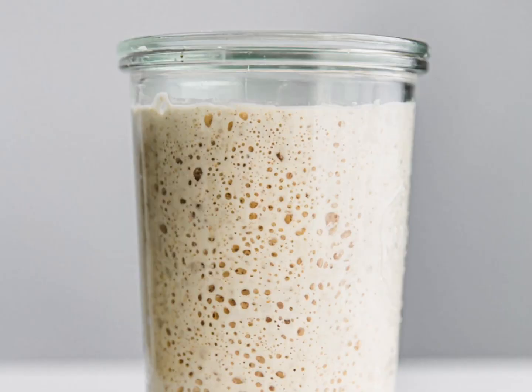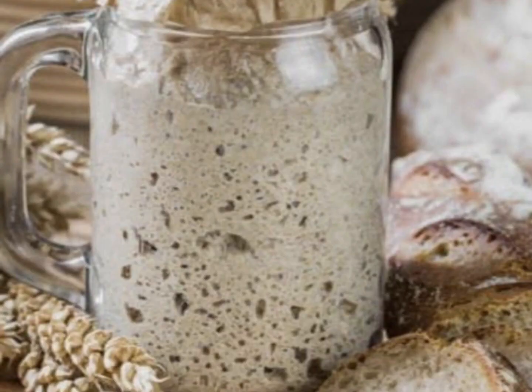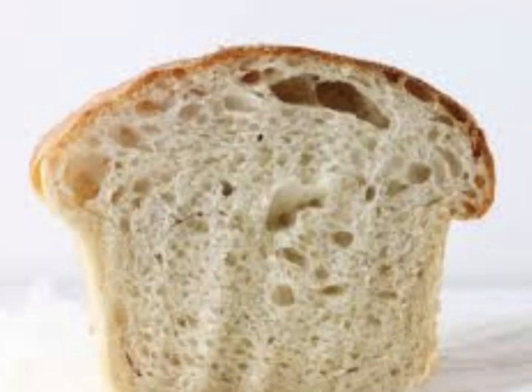Anytime you want to use your starter, it is a good idea to pull it out of the refrigerator and let it come to room temperature. Making a sourdough starter isn't difficult, it just takes a little time and patience. Stay tuned to make sure you don't miss the recipes I make from this sourdough starter.